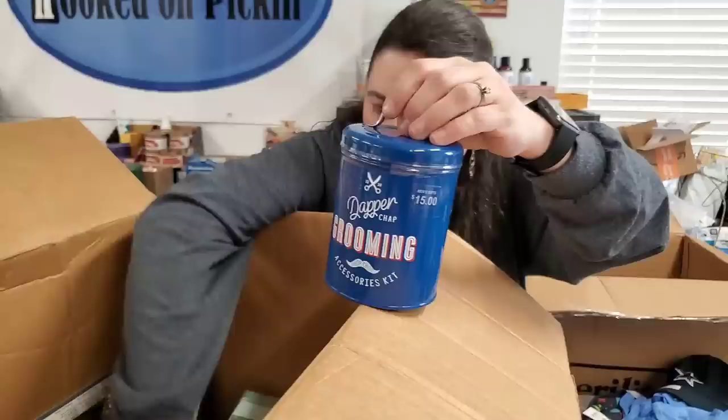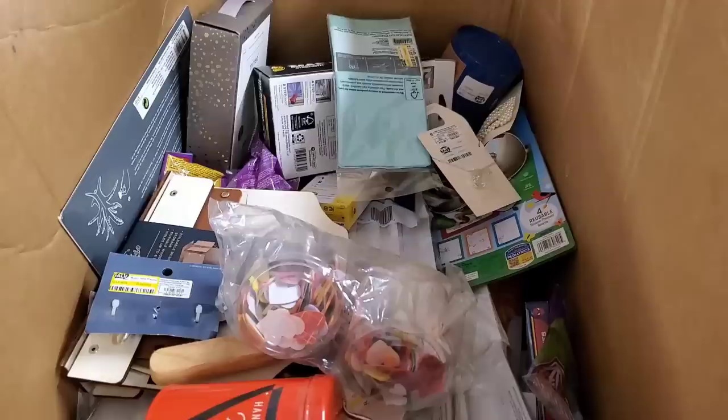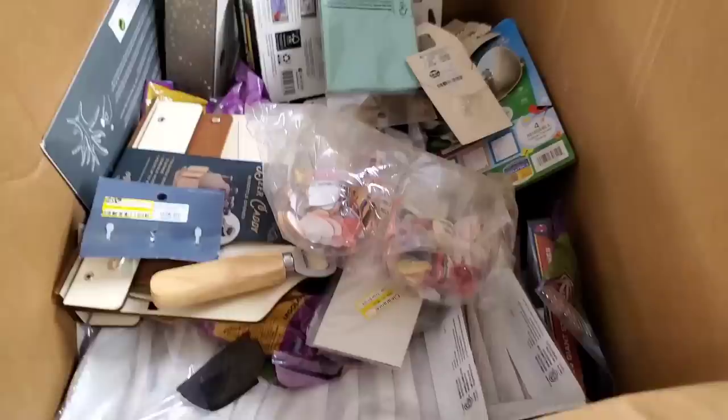And we got a couple of these. Beautiful. Got a few of these here. All right. Got another one here. And another one here. Ooh, and I found another toolkit. I think those will sell pretty well for us.